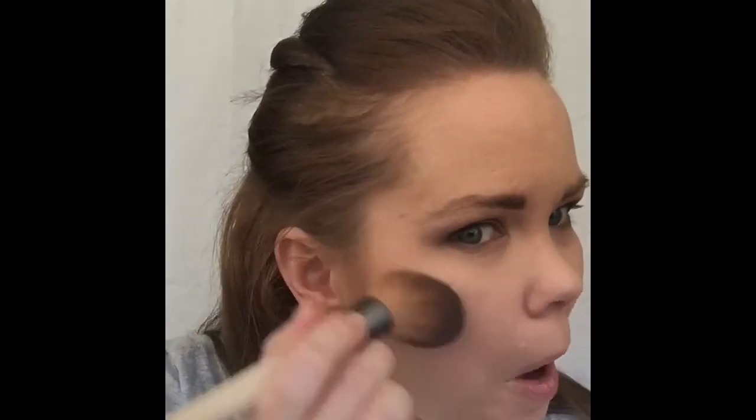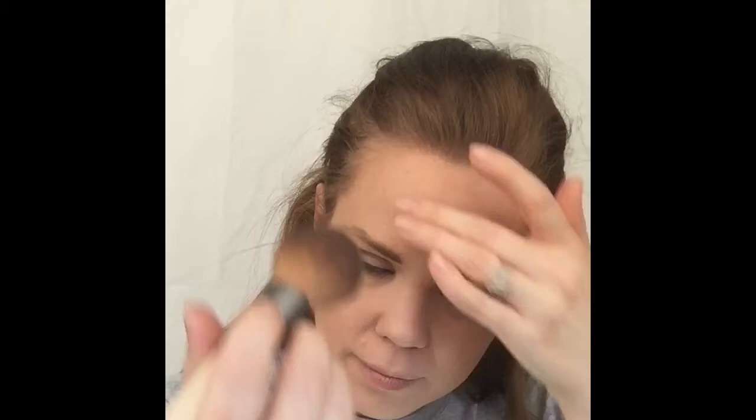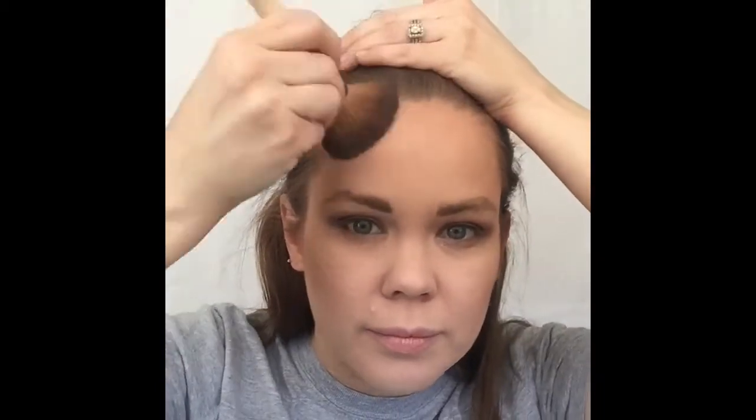Rimmel Bronzer, the Eco Tools defining brush. I'm just going to kind of sculpt our cheeks out just a little bit. Just to kind of blend it. This is not as pigmented as my NYX bronzer, so I'm having to work with it just a little bit more, but it's still doing the job. Get that jawline, girl. Sharp.